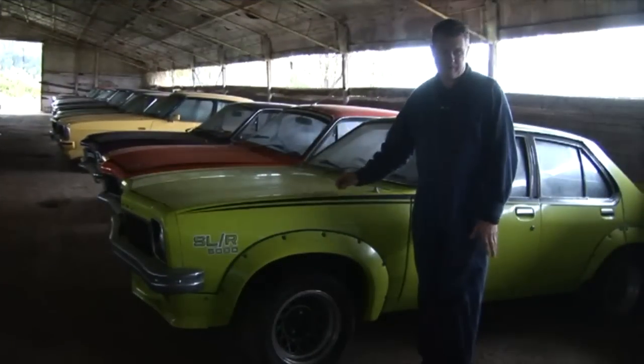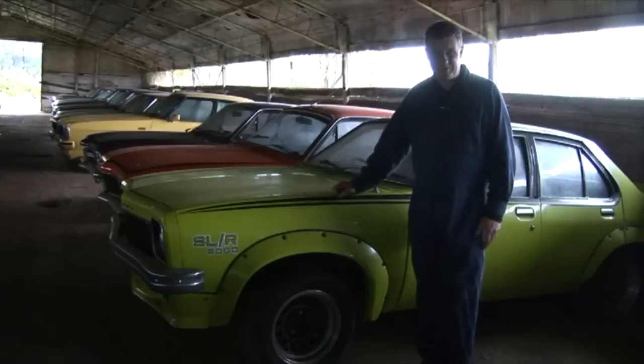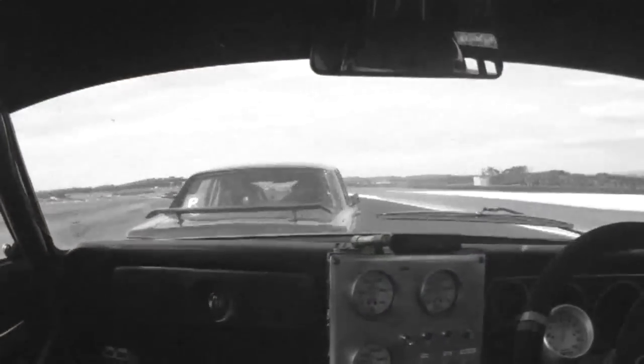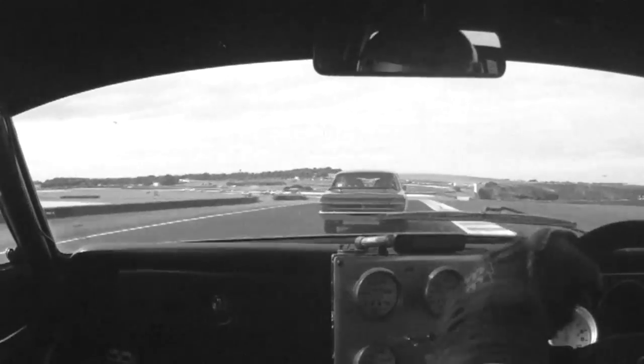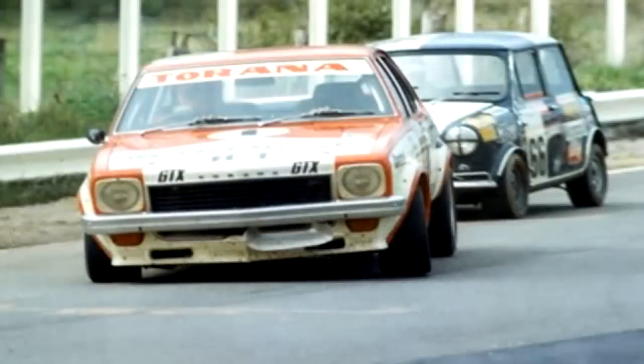The SLR 5000, especially the L34 version of this Torana, was a very important turning point in Torana history. The LJ XU-1 had done its job, and done its job well on racetracks, but it was time to move up to a V8 to take it up to the big boys once again, and they did an extremely good job. They did have a few weaknesses though on the racetrack.